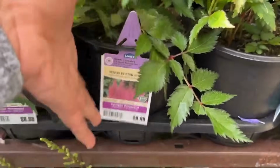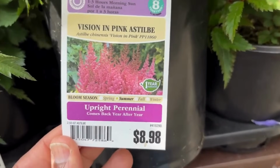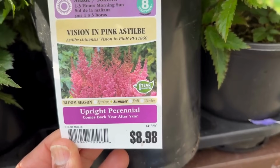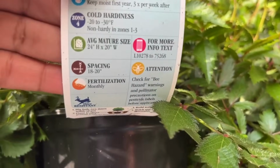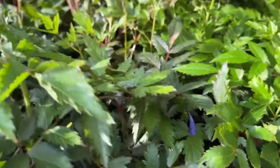And here, friends, we have the Lowe's brand. I think this is Lowe's brand. This is the Vision in Pink Astilbe for $8.98. It will bloom in summer. It's an upright perennial. It will get 24 inches tall and 20 inches wide. It's non-hardy in zones 1 to 3.